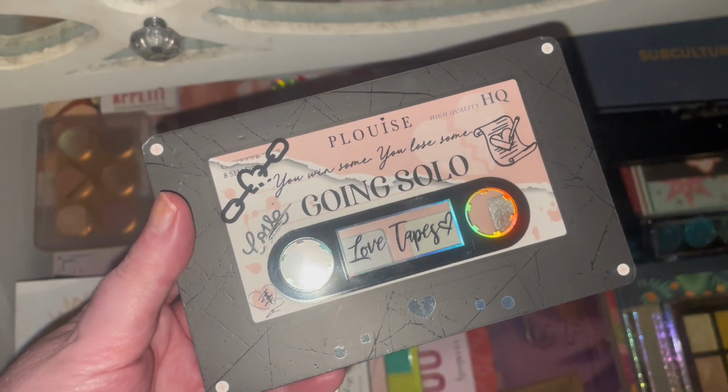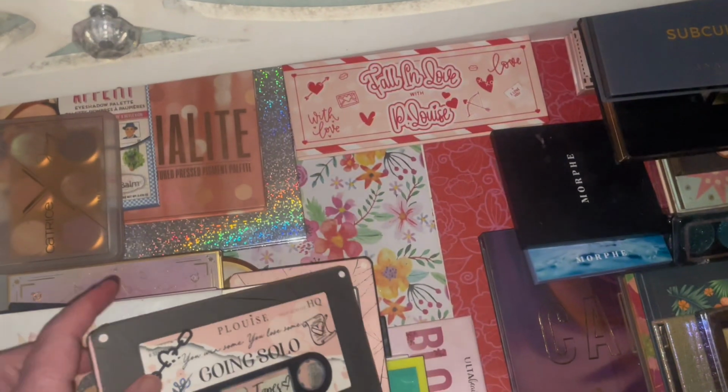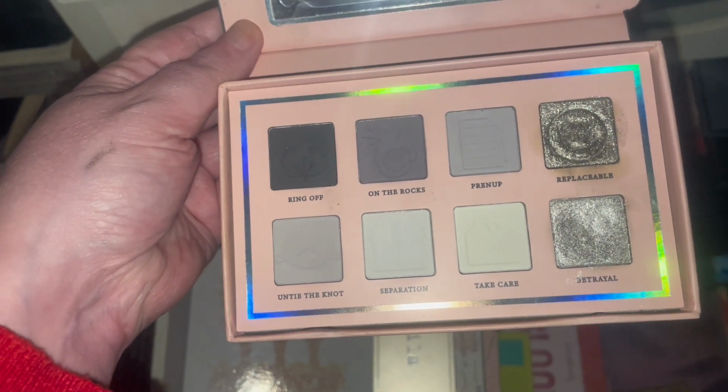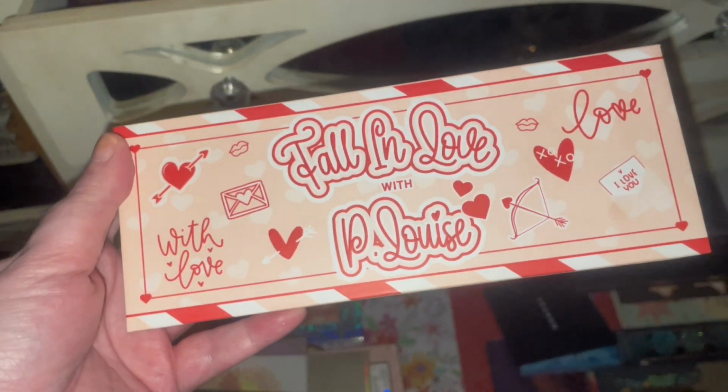I've got this Going Solo Plouise palette. This one is more greys and silvers. I really, really like it. Considering those aren't my tones, I really do like it. So definitely keeping that.